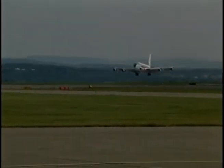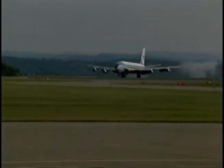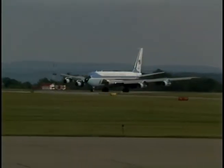Coming in as slow as he can. Bounce it. Uh-oh. Reverse, quick.